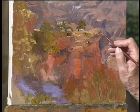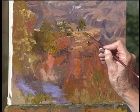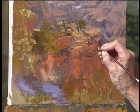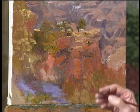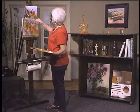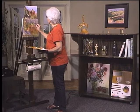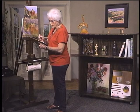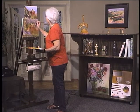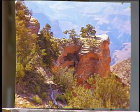Now he has quite a thick trunk, and he's short. You can see how the wind has just blown these trees at an angle. They've grown at an angle. He has a lot more foliage on him.